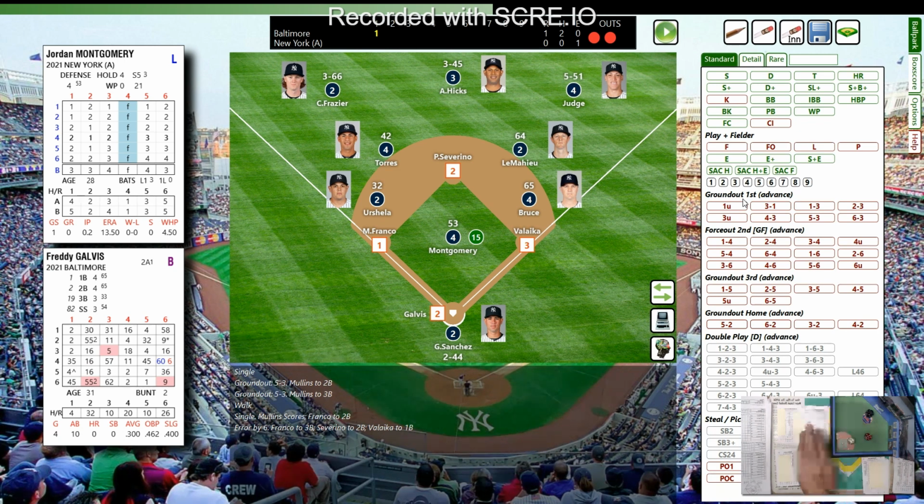All right, now is Urias. Ramon Urias. Pitch from Montgomery. And that is a 65, which is a pitcher home run. And that ball is a deep drive to left field, way back. And Frazier looks up, and that's gone. A grand slam. All unearned runs, by the way. So that's a 5, 6, and 7. And then, of course, 8. Grand slam for Urias, who hit 7 home runs.